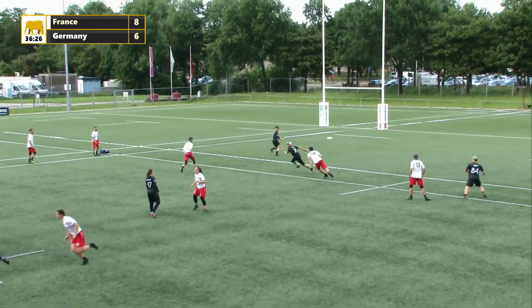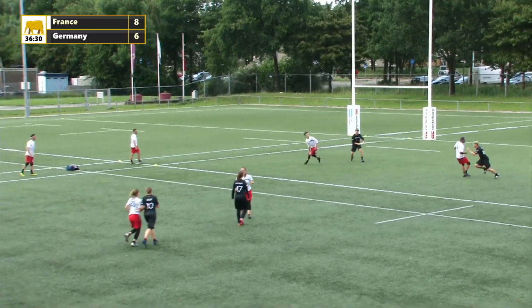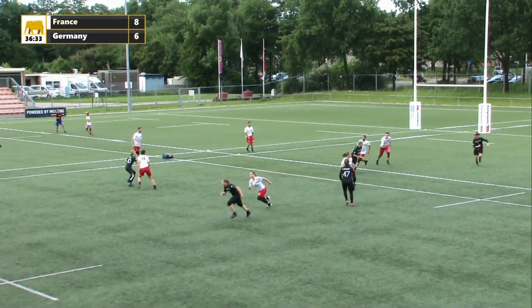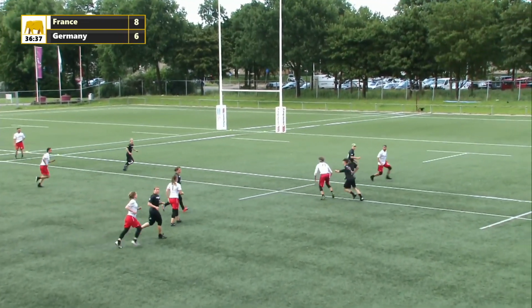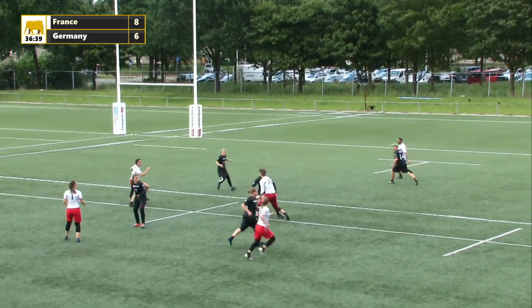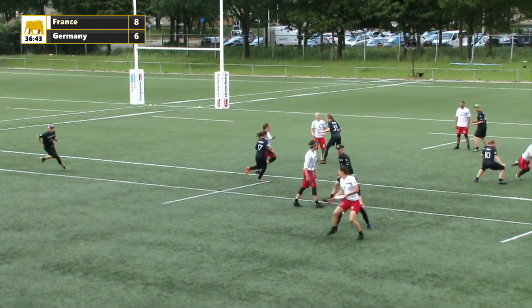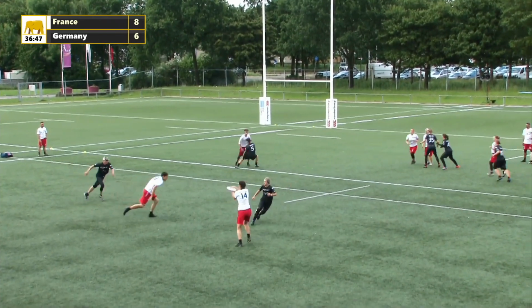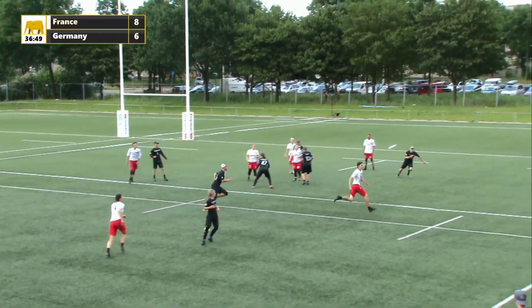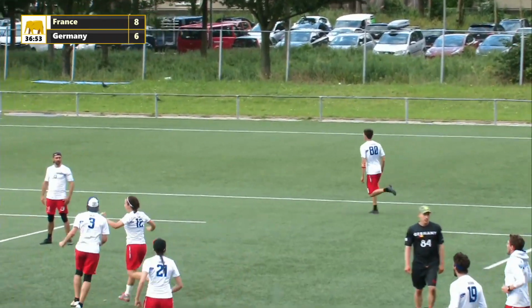Long shot turned down there. German player in plenty of space. Erdmann downfield, but they elect to keep it moving around the back. Looking for Spiegel, but it's just out of his reach, and France go with the early start. Looking to quickly get this into the end zone. Good swing out to the far side. Turns down the break. Up the line, wide open, and another break for France, and they are now 3 points ahead, 9-6.